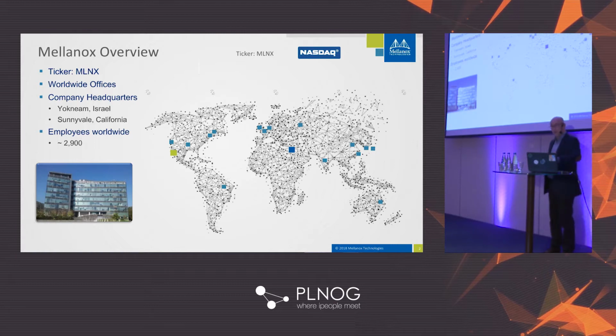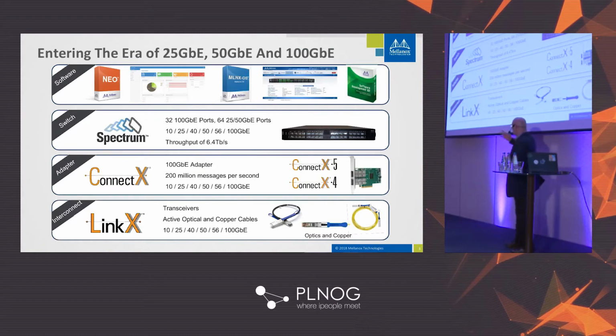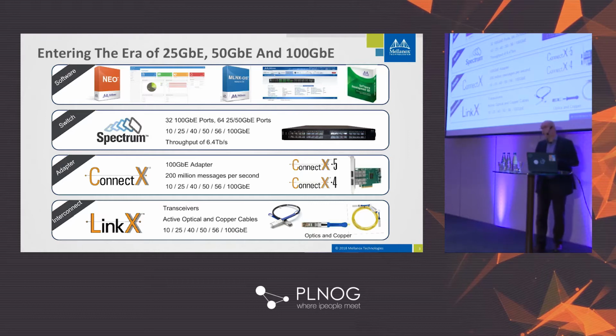So what we do is we develop and build hardware from the ASICs and the switches, the ones that are passing around, via the NICs and the cables, and of course, including the operating systems. So we provide a holistic end-to-end solution for high-performance computing and for Ethernet.